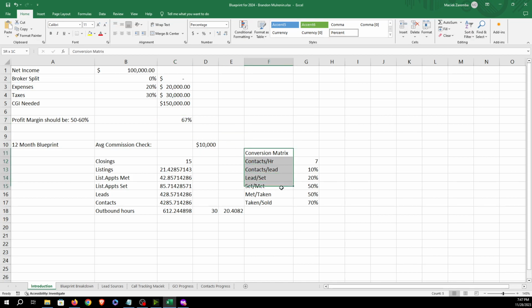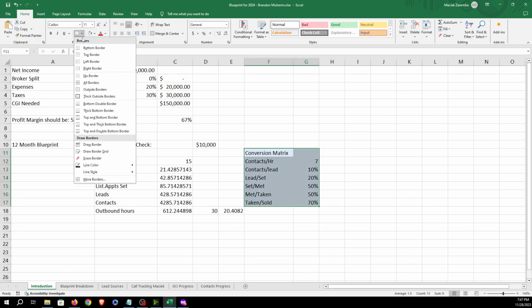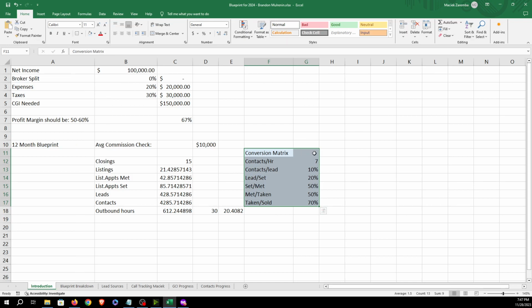And this conversion matrix is something that he provided, and he basically said that these averages are what they should be when you're kind of starting out. Now, I'm not starting out. I've been an experienced agent. I've done a lot of transactions, but I can always get better, so I'm going to use his numbers. And average commission check of $10,000 in my area, that's basically selling a $400,000 property at 2.5% commission. But of course we sell more expensive ones, we sell cheaper ones, and so on.